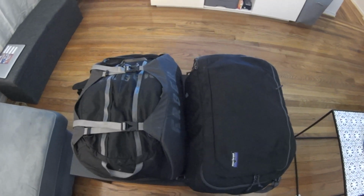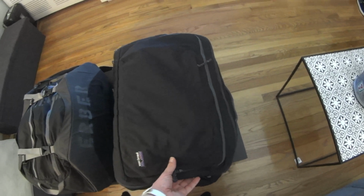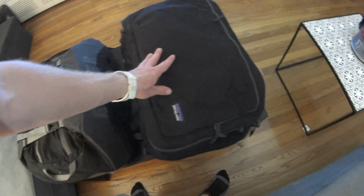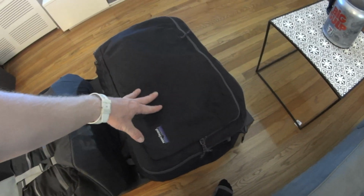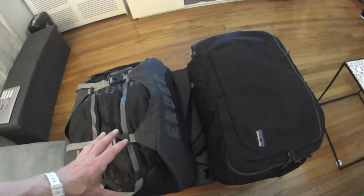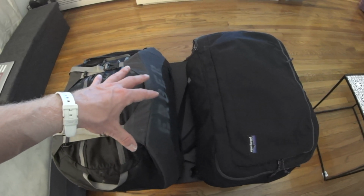Okay, hey guys, I wanted to do a quick video for a side-by-side comparison of my two travel backpacks that I primarily use. This one is the Osprey Porter 46, and this is the Patagonia MLC 45 liter. Even though this one is technically 46 and this one's 45, trust me, they both hold the same amount of stuff. So in terms of size comparison, it doesn't really matter what the size is. They both hold roughly the same amount of stuff.